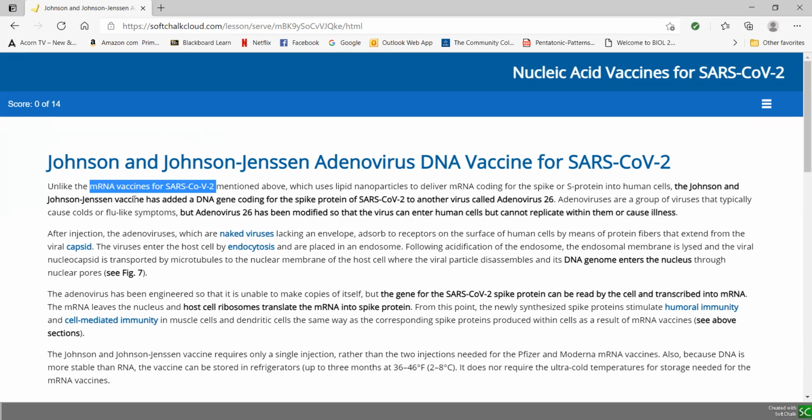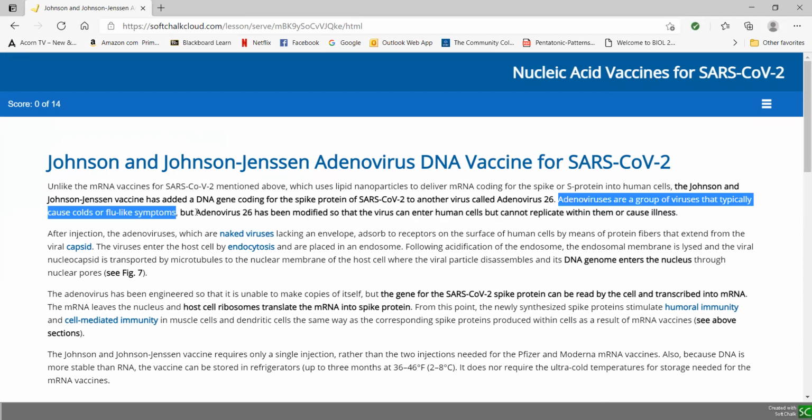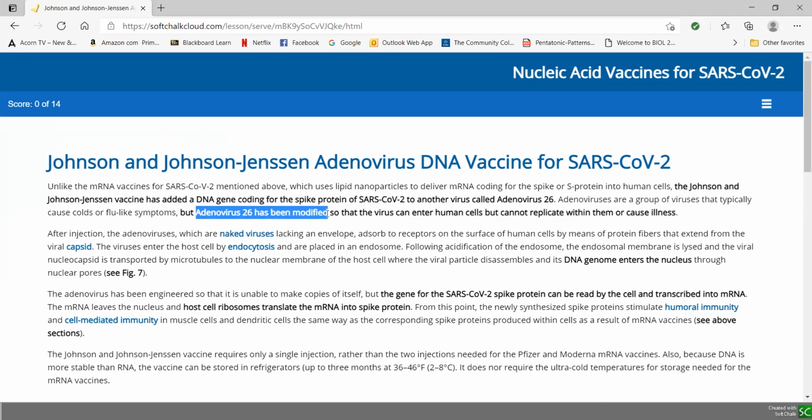The Johnson & Johnson vaccine has an added DNA gene coding for the SARS-CoV-2 spike protein, which is found inside another virus called adenovirus 26. So the delivery system here is not a lipid nanoparticle, but a harmless adenovirus. Now, adenoviruses are a group of viruses that typically cause cold symptoms, but adenovirus 26 has been modified so the virus can still enter the human cell, but once it enters, it can't replicate. It can't make any more viruses. It can't cause any illness. And what it's doing then is delivering that gene coding for SARS-CoV-2 spike protein.